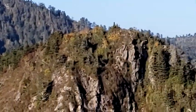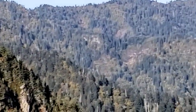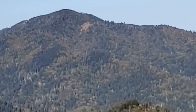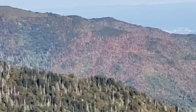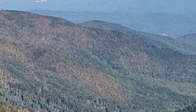I try to be real slow in my pan here. I got it zoomed all the way up. Up and over the mountains we go. There's trees with all the reds in them. Looking down.